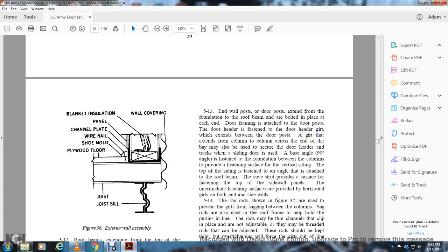5-13 end walls and door posts extend with the foundation to the roof beam with the bolted end plate for the end of the door frame and attached with the door post. The door head girder extends with the bolt between the door posts. The girder extends with the bolt column with the column across the end of each bay. It may also be with the screw of the door header of the tracks for the sliding of the door.